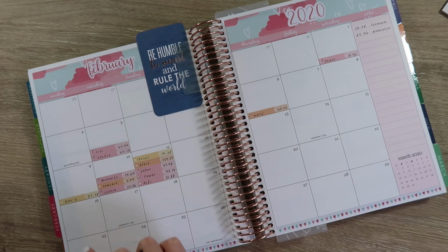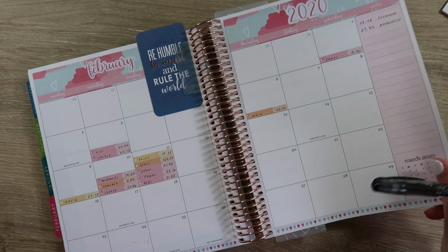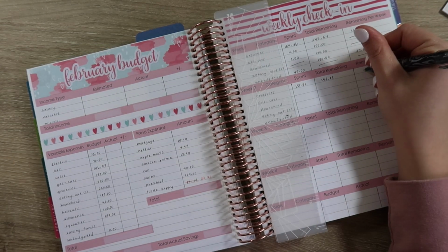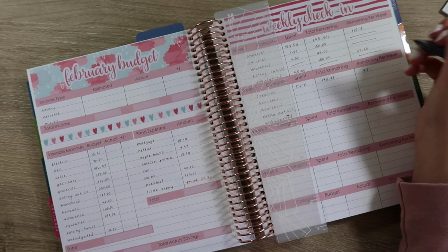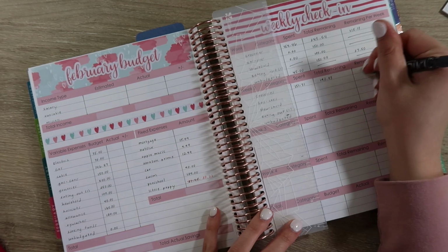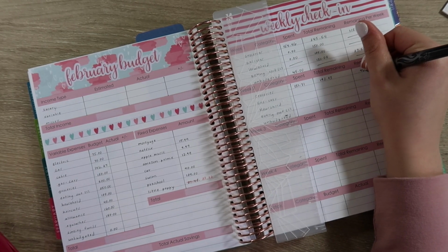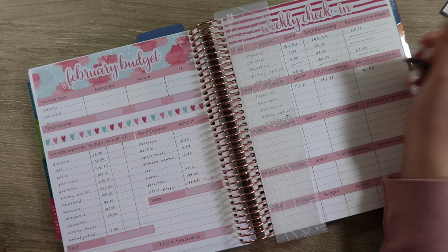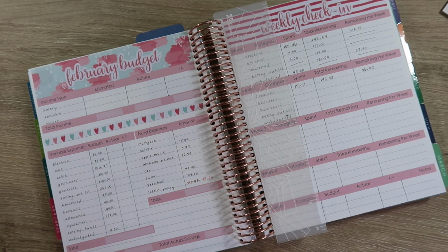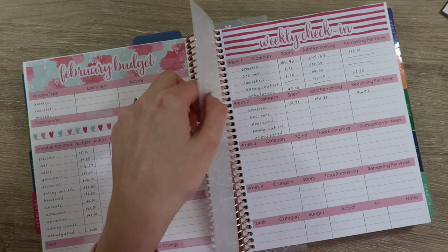So we have 1, 2. If I divide that by 2, we have about $97 per week remaining. Actually, I could do the correct amount. It's $96.92 remaining per week. So we definitely need to cut back a little bit.